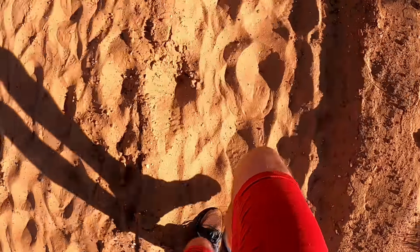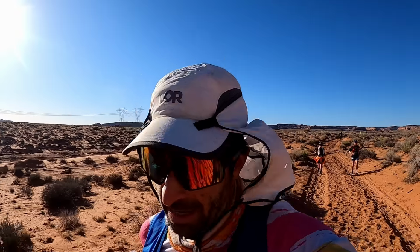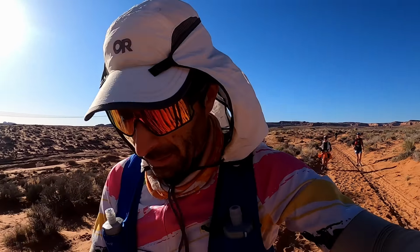Mile 12, did I say it was sandy already? The first 40 miles is where you really gotta have fun on this course. But some of it is just kind of sandy roads. And it's really tiring. It doesn't look that much harder, but it is.